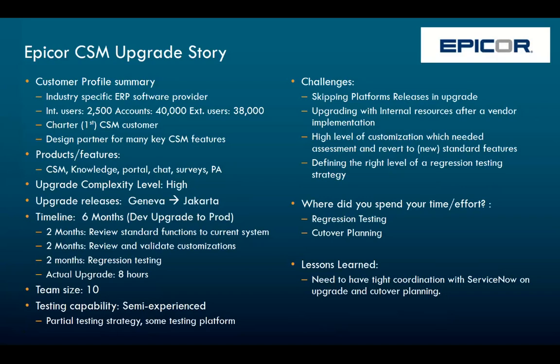They are, I believe, the 6th largest ERP software provider in the world. They have 2,500 internal users on the system with 38,000 external users engaging on their various portals. They are using CSM, knowledge management, portal, obviously. They have chat, they have CTI with IVR and screen pops. They have surveys, performance analytics. So they're using quite the breadth of our CSM platform. And their upgrade complexity was considered high because of a lot of these factors.